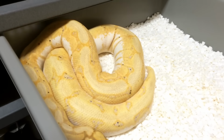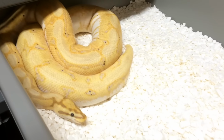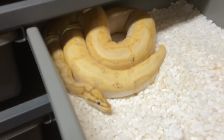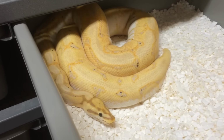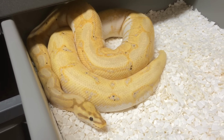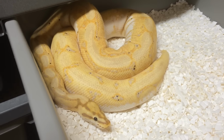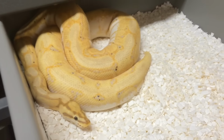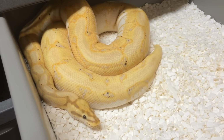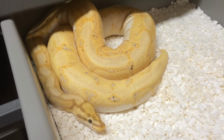And of course this animal that you guys have seen, I don't know how many times anymore. Lost count of how much I've shown you this girl. Of course, this is our fire banana spider. She's awesome. And we're gonna actually have a poll down below. What would you guys prefer for us to breed to her?